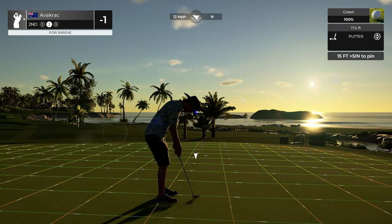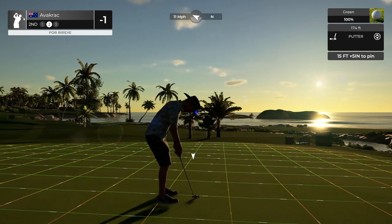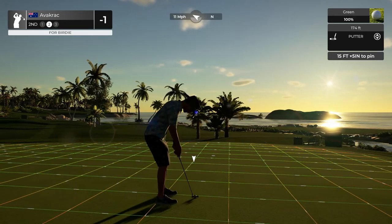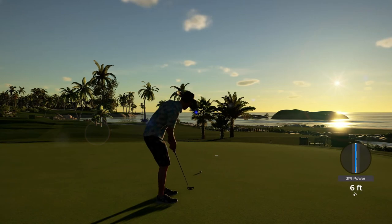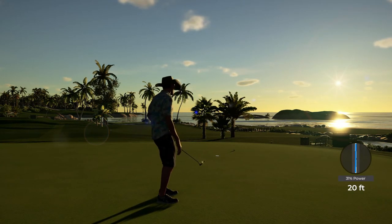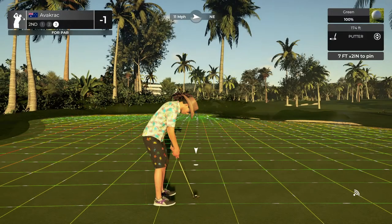Alright, what have we got? 15 feet, 5 inches down. 174 green speed. Nasty bit of a break. Taking a bit of power out of this one. Well, I think it's going to turn a bit too hard. Oh, it did too. It just scraped the edge, though. Just missed.